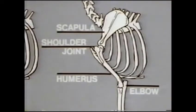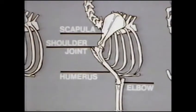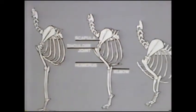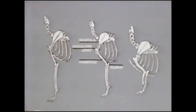Length of bone and relationship between the scapula and humerus determine the placement of the elbow against the chest wall. The setting varies with different kinds of dogs. It affects the way they move and may be right or wrong within members of the same breed. The center diagram depicts a front that is typical of many working dogs, retrievers, or spaniels.